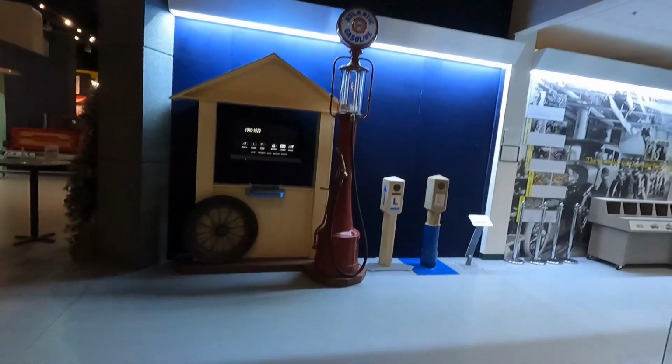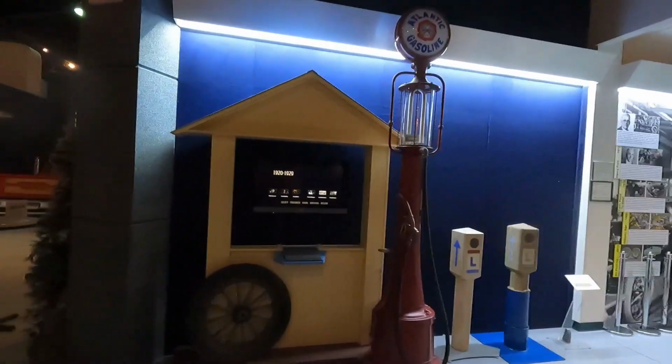You remember pumping gas out of one of these? I sure don't.